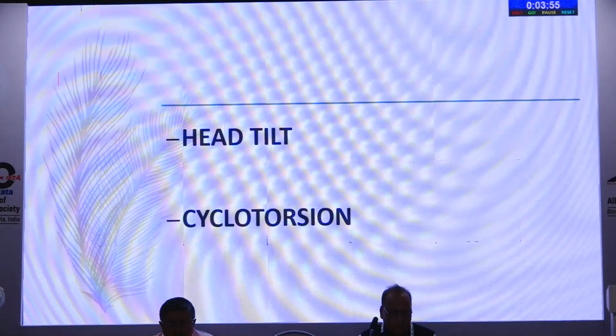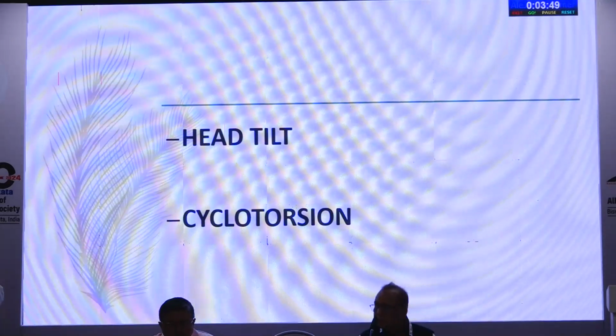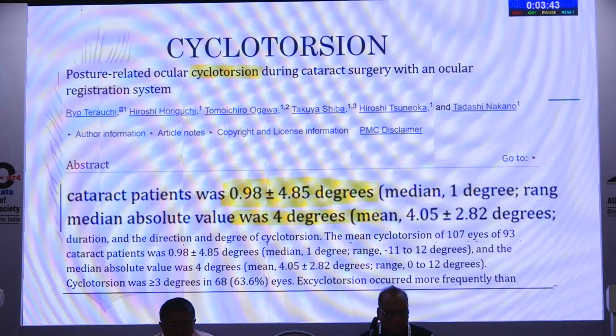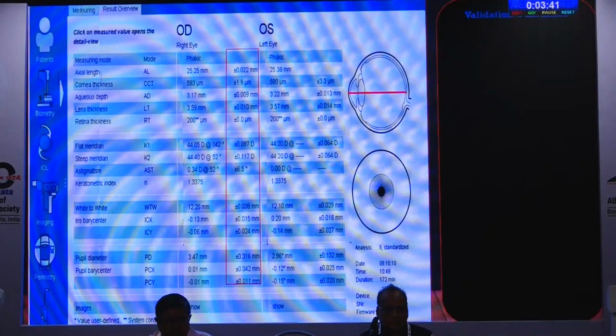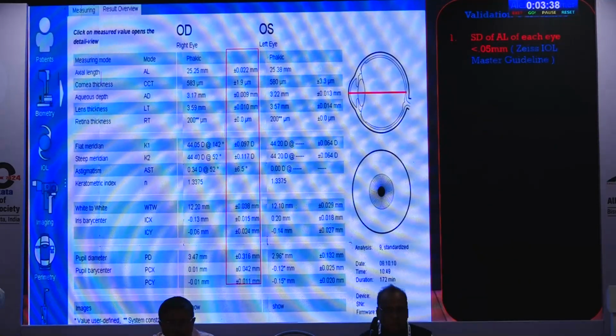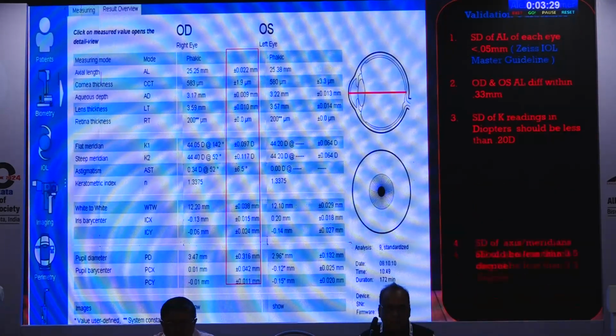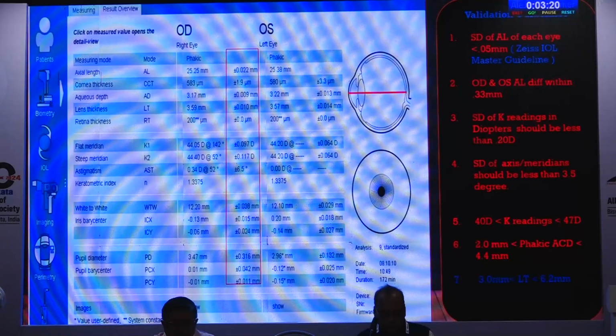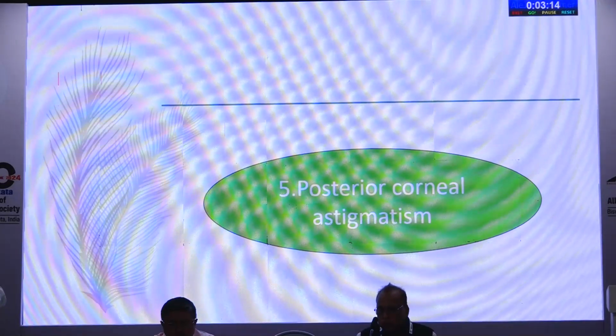Then it's about measuring the correct astigmatism. Apart from what I said earlier, you have to take into account the head tilt and cyclotorsion also, because these affect the measurement of the axis of astigmatism. Then when you are doing optical biometry, the only data that you can look at to validate your examination is the standard deviation for all the parameters that you have. In A-scan ultrasound biometry, you can look at the graph, A-scan spikes, and interpret. But here it is the standard deviation that will give you insight about whether your measurement is appropriate or not.